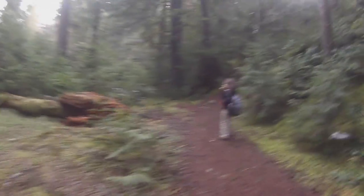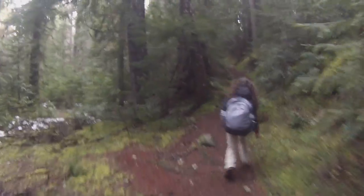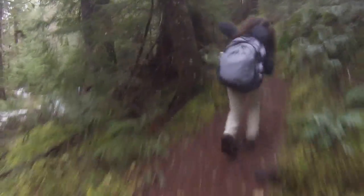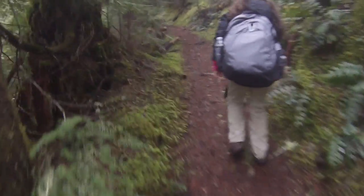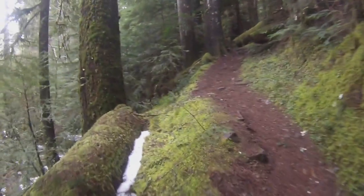Oh, what does this say? Breitenbush Hot Springs, okay. This trail, if you keep following it, goes all the way to Mount Jefferson Park. It's a connect-through trail, and this summer I'm going to be hiking up through Jefferson Park, connecting up this and coming all the way back to Breitenbush Hot Springs.